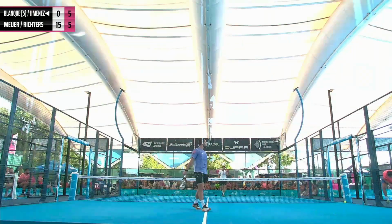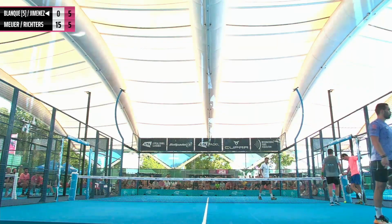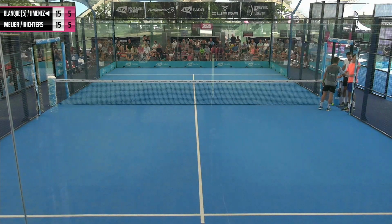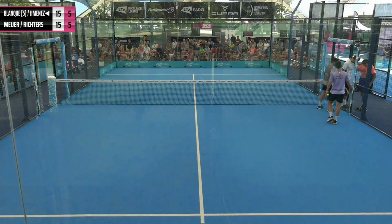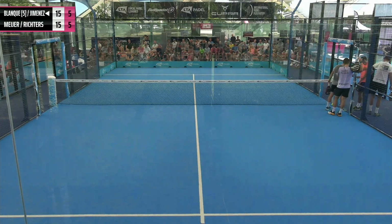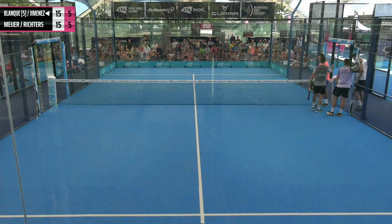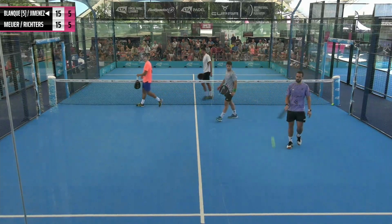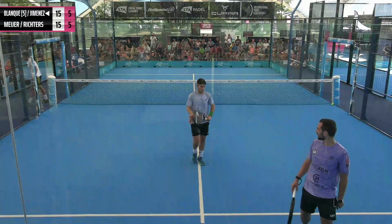Whoa, wow. What power. Oh, and I think he just kind of almost tripped slightly coming out of the court. Just overran it there. Went into the side fence of the other court. I think he's just going to get a little bit of water and stretch his arm out.